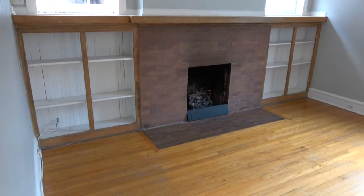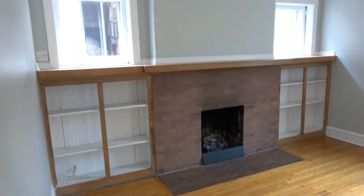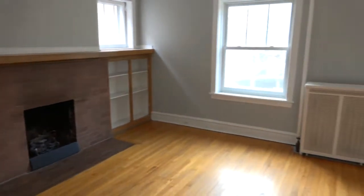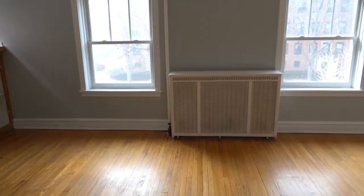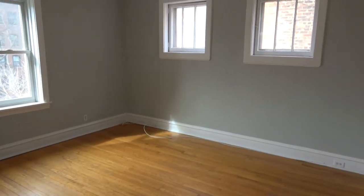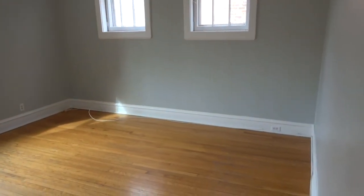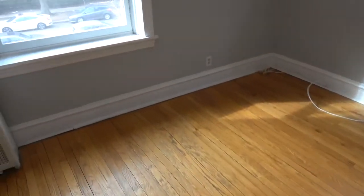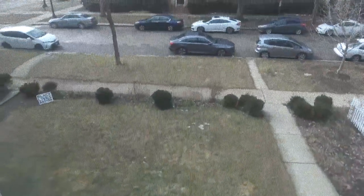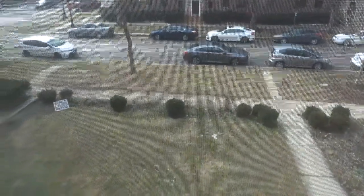Then we see a gas fireplace, some shelves. Those windows there are facing south. The main windows are facing west. And we have a couple more windows facing north. So this is a great big room. It's probably 22 feet long and maybe 14 feet across. Beautiful hardwood floors. We're at Michigan and Kedzie, so we're looking out onto Michigan.